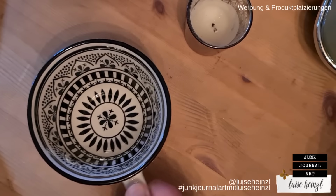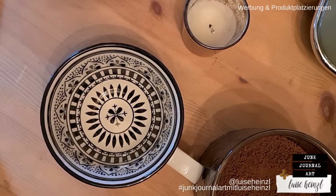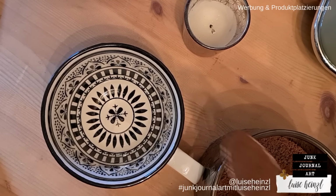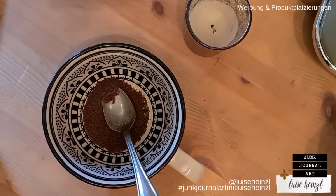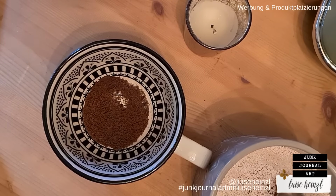Okay, so now the day can start. I have my coffee. That's very important for me, even if I have no coffee machine here in my tiny house. So as you could see, I have to make my coffee with this powder, and I'm always mixing this normal coffee powder with some cappuccino powder. So that's my special mixture for my coffee here, because I have no coffee machine here.